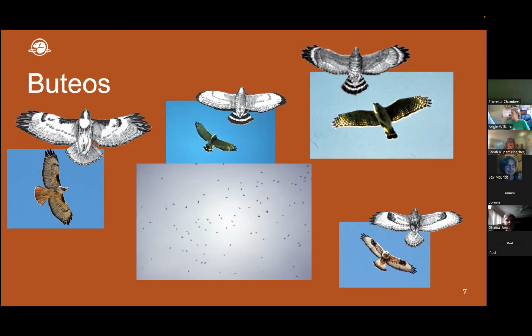And they're often soaring, but the things you want to look for is you can see they have the dark armpits. So that's something that you're going to see, and the belly band. And again, younger birds aren't going to show a red tail, but they are going to show that belly band and the dark armpits. So that's one to look for.